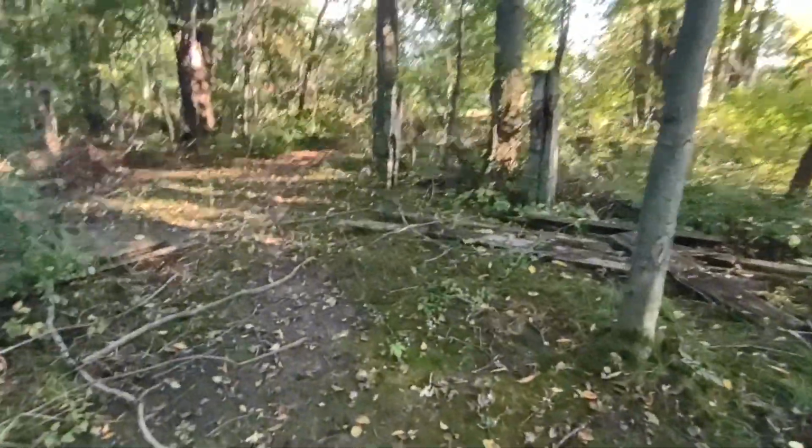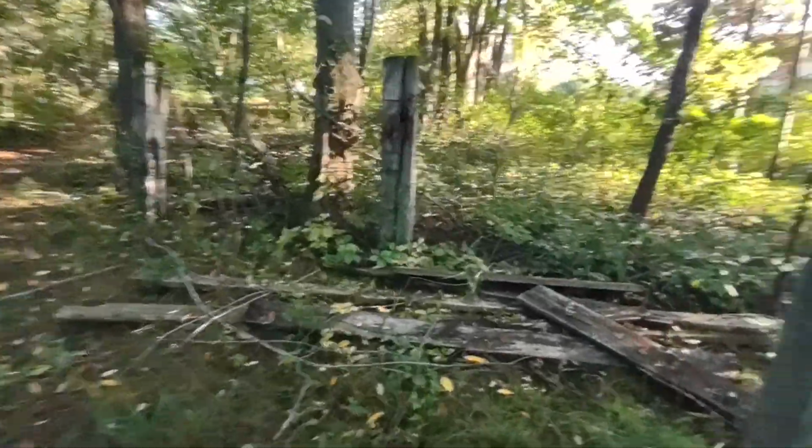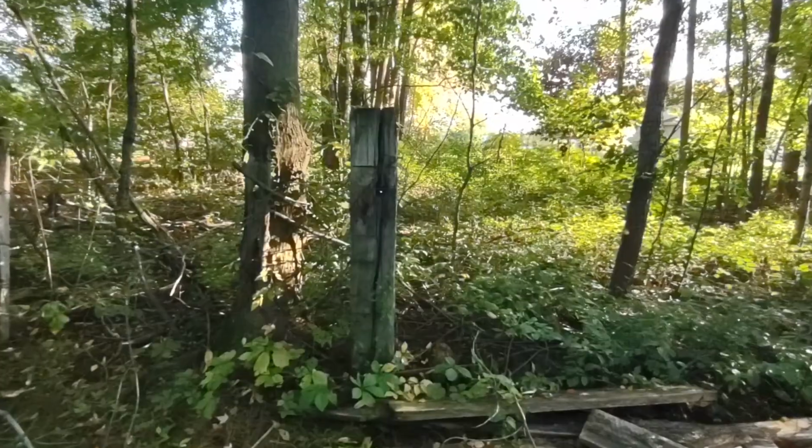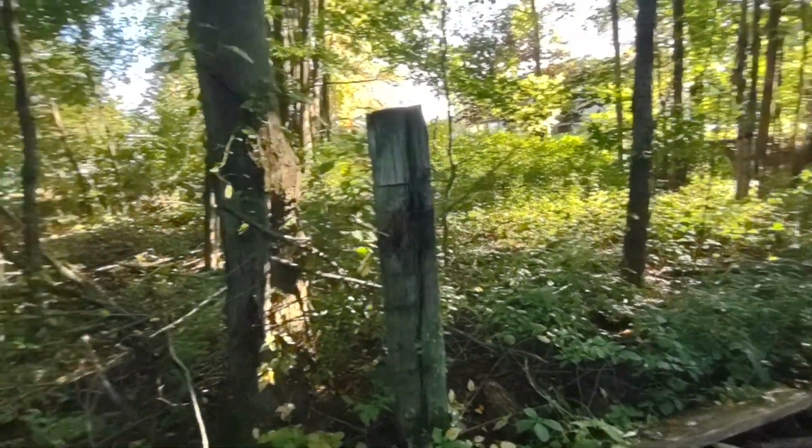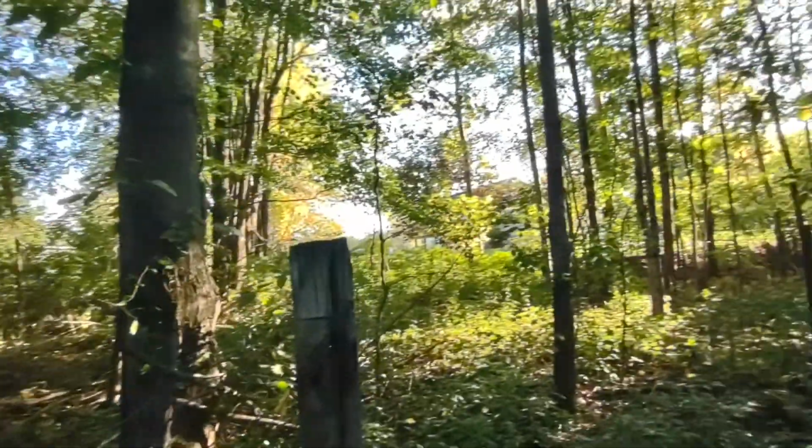And I'm not going to go too deep in the woods. I only got tennis shoes on. But yeah, a lot of cleanup in the future. Looks like an old fence. Barbed wire fence with some posts. Very interesting. Neighbor's house back there.